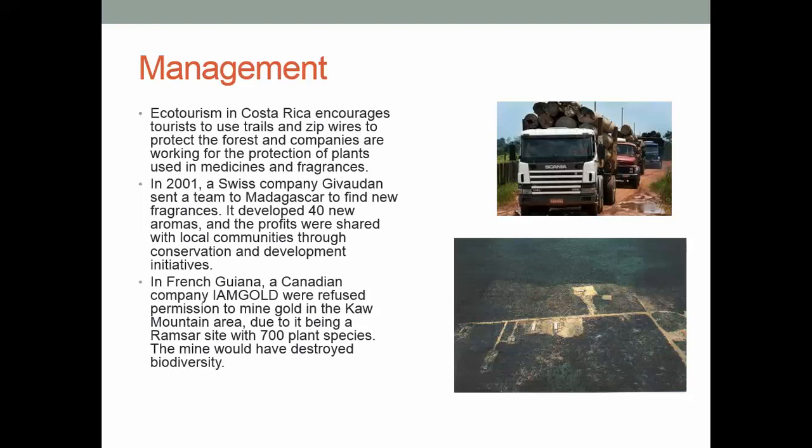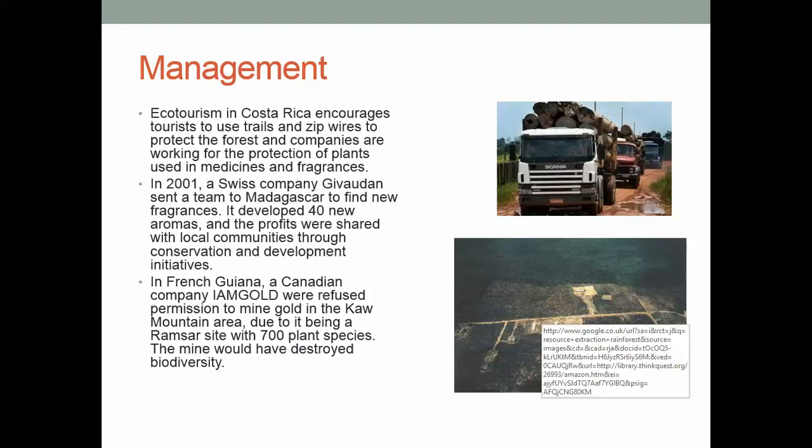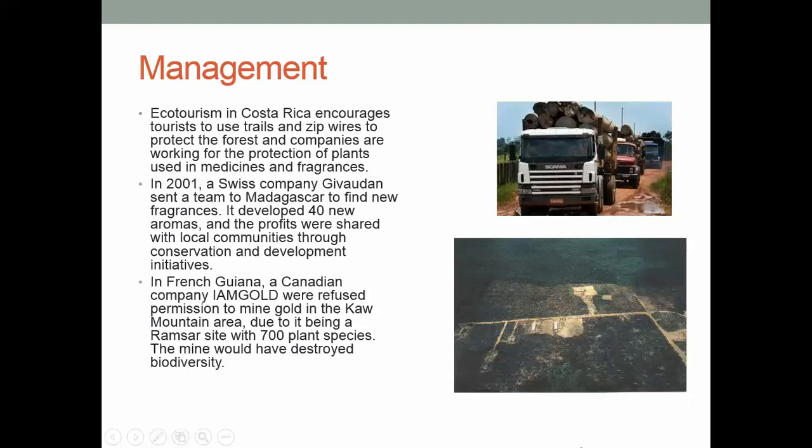Look at 3 different ways of managing the areas, and they're all about actually making sure that the forested area remains so that you've then got protection going on. And we're going to look at the first example, which is in Costa Rica, which is ecotourism. This is Lapis Rios, and this encourages tourists to use trails and zip wires to protect the forest, so they're actually getting around without damaging the land. And that's very, very important because it's ensuring that the area is protected.